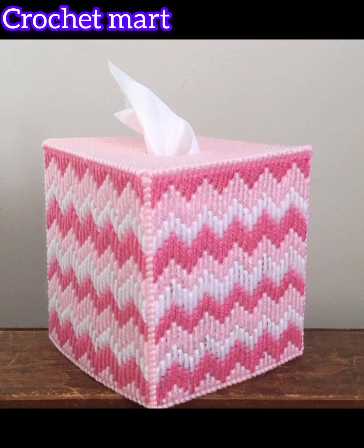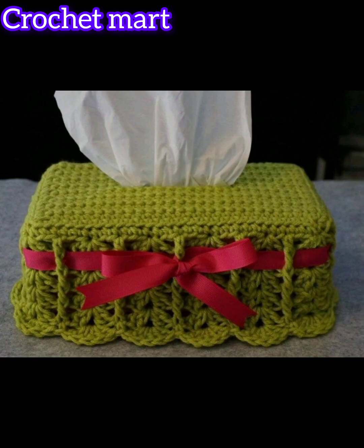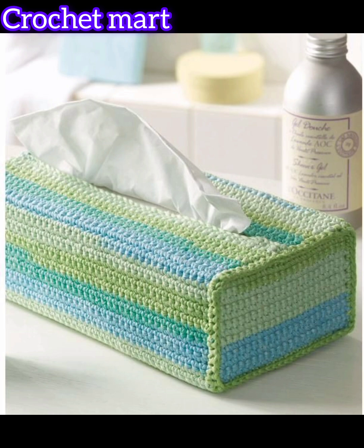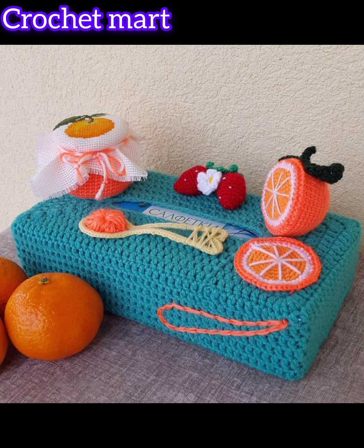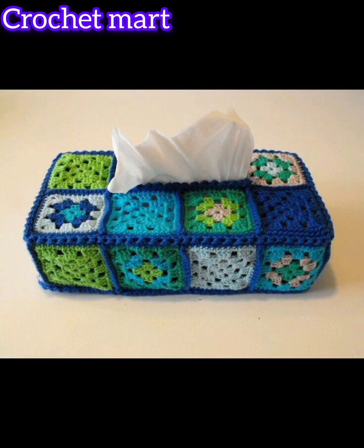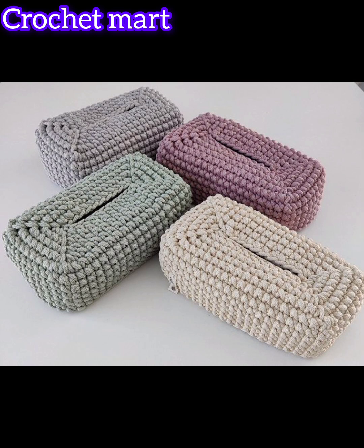Quick project. A relatively simple project that can be completed in a short time. Versatility. Can be made in various styles for different occasions or seasons. Family activity. A fun project to do with family or friends. Sense of accomplishment. Finishing a project provides a satisfying sense of achievement. Use of scrap. Perfect for using leftover yarn, reducing waste.